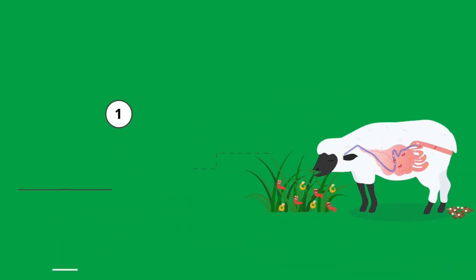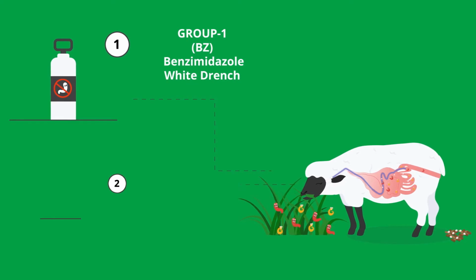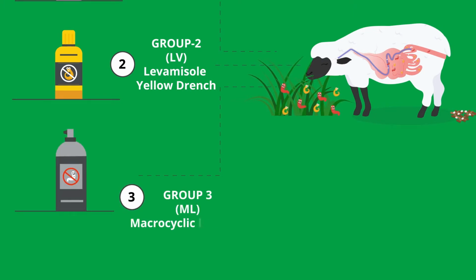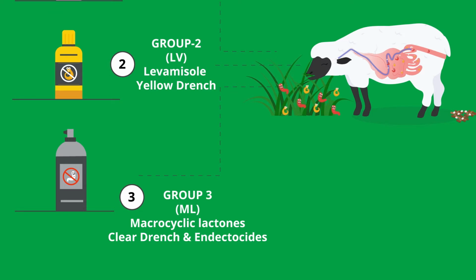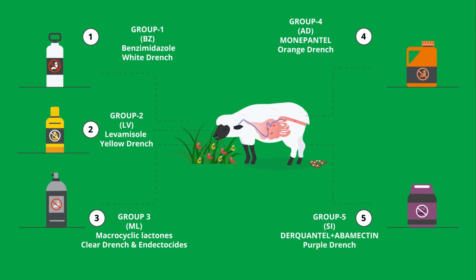These are Class 1, the benzimidazoles or white wormers, even though not all of these are white in colour, some are off blue or pink. Class 2, levamisole or yellow wormers. And Class 3, the macrocyclic lactone or clear wormers, which are available in injectable or oral formulation. There are also two relatively new classes of wormers, which are Class 4, Zolvix, and Class 5, Startect.